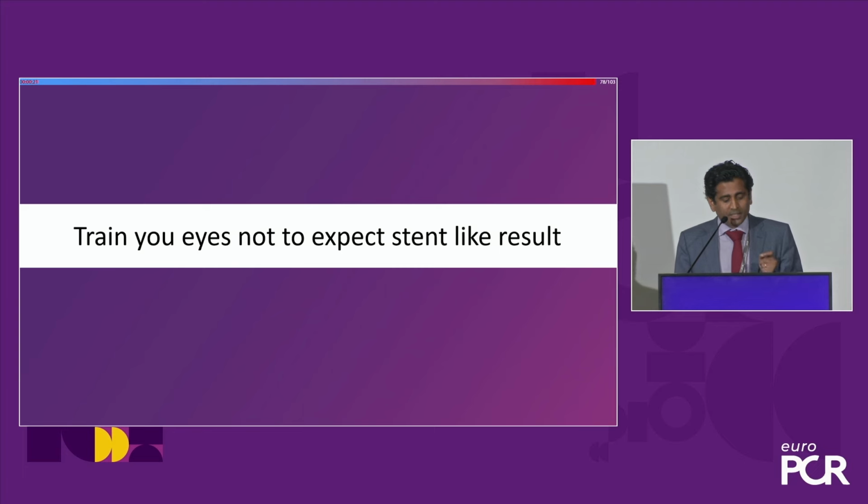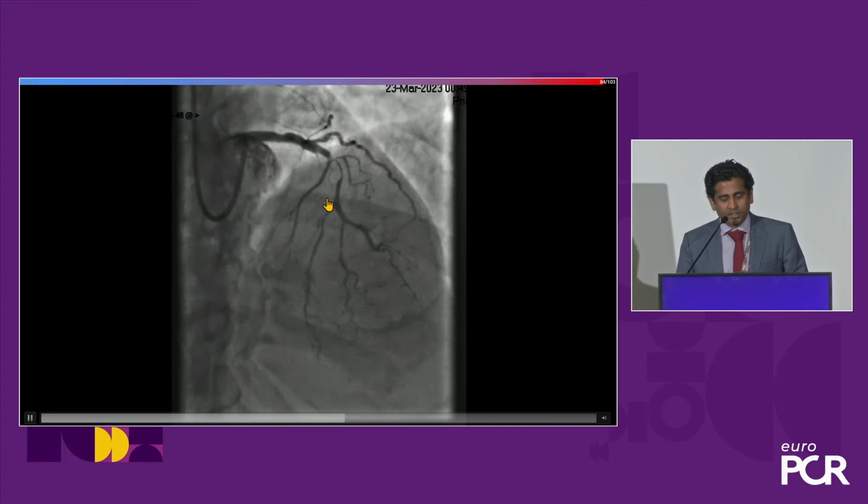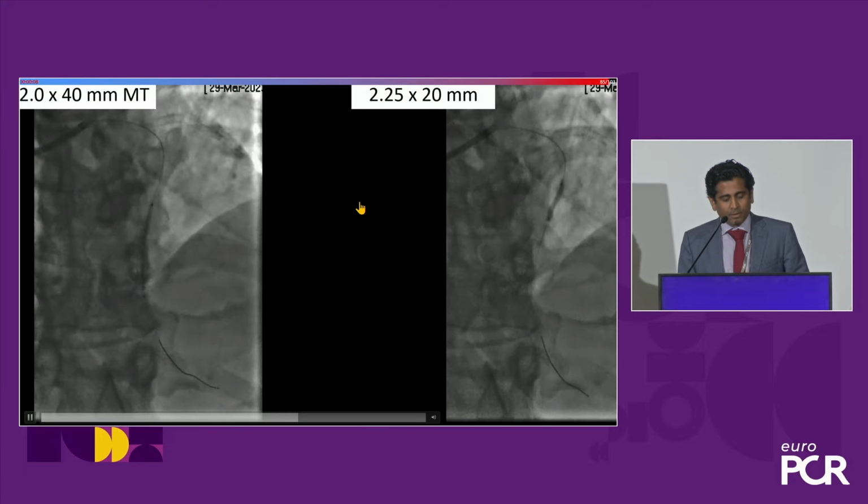Finally, train your eyes not to expect a stent-like result, because we've all been trained in the stent era. So we expect a stent-like result. I'll show you this case. This again was done in March 2023, last year. Diffusely diseased LAD CTO. It was opened up.